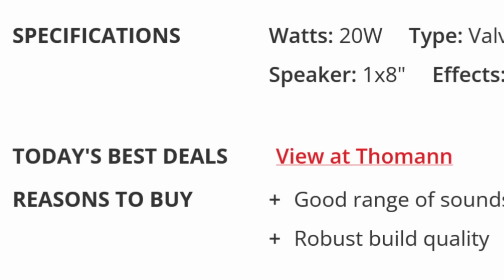But there is a reason why that amp is on the list. Why the amps on the list are so wildly different. And that has to do with Guitar World making money, because those links are affiliate links. I'm 99% sure of that. And I didn't find anything saying anything about affiliate links in the article.